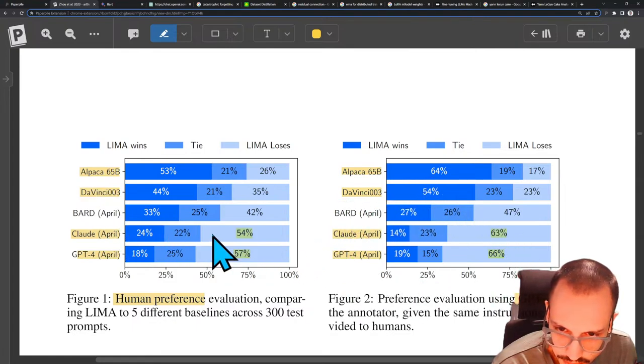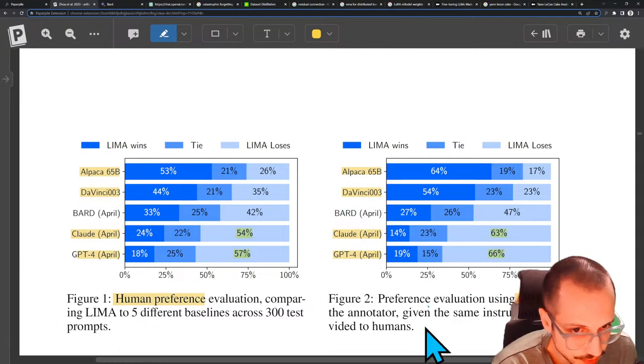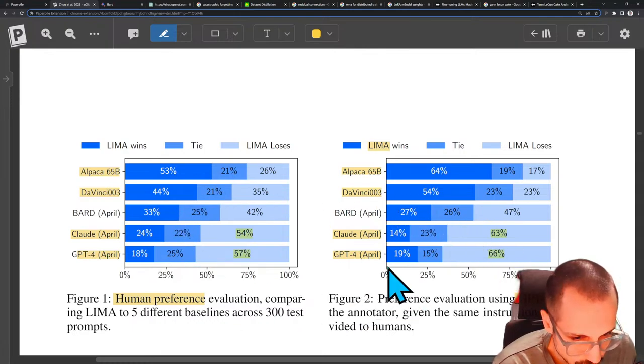So this paper would have hit differently if these charts showed a different story, right? Imagine if these charts showed that people and GPT-4 very much preferred the LIMA. Then this paper would be absolutely massive, right? Because then at that point, it would mean that RLHF is actually bad and you should get rid of it as soon as possible. But looking at these charts, it still seems like RLHF is a little bit better than fine-tuning on just 1,000 examples.